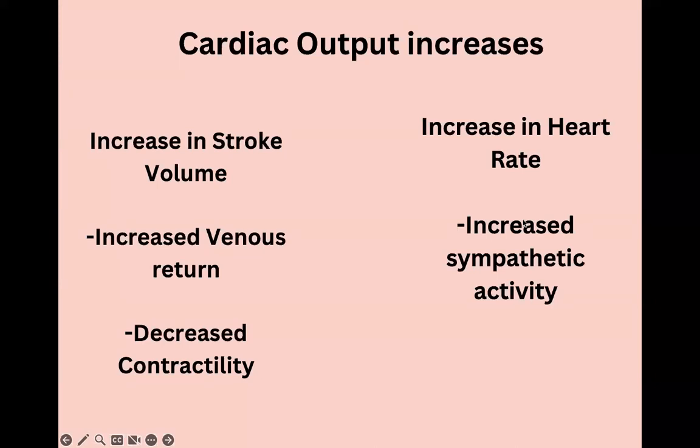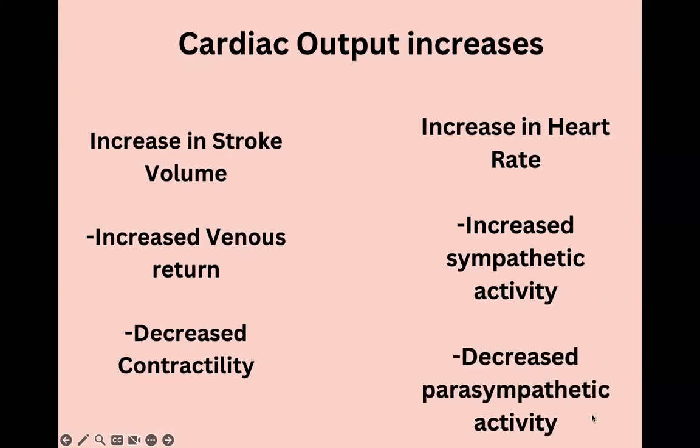The increase in sympathetic activity and a decrease in parasympathetic activity. Sympathetic activity will cause the heart to pump faster, and the parasympathetic activity, I don't want this to start working right now, so there will be decreased parasympathetic. So again, cardiac output increases because of two parameters: stroke volume going up, heart rate going up.